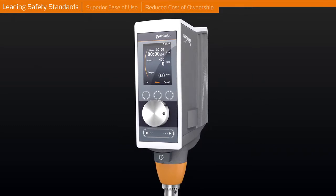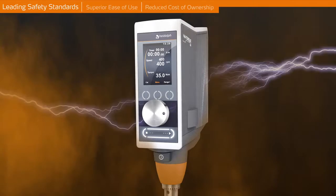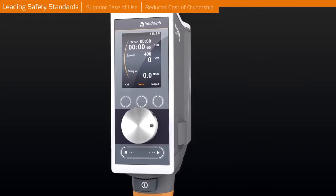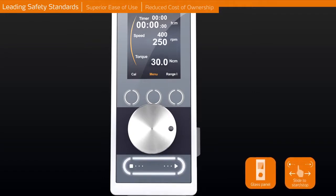The motor will be automatically switched off if a thermal overload situation occurs to provide superior operator safety, especially during periods of continuous operation. Additional safety, especially in flammable environments, is provided by a sealed housing and sparkless motors. The intuitive glass display with touch buttons provides intuitive handling and avoids unintended startup of the stirrer.